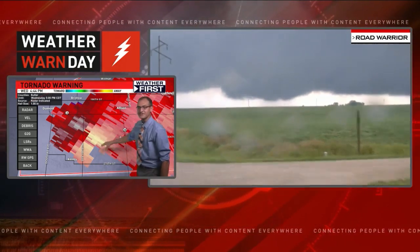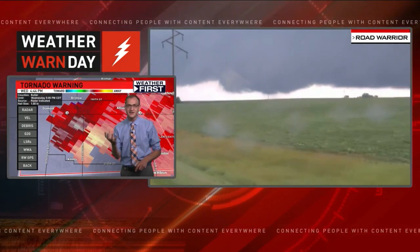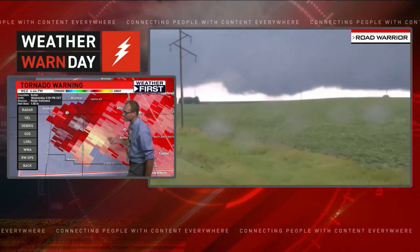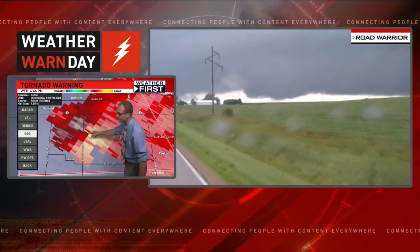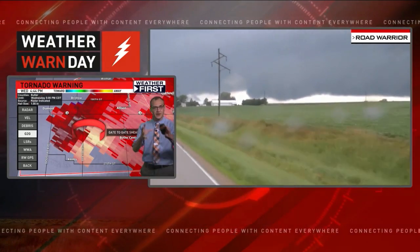Great shot there. You can see the big wall cloud there, but notice it's not connected to the ground. Doesn't appear to be a tornado in progress there, but that is very, very concerning. What I do want to pop up here is the gate-to-gate shear. Again, this is the rotation in the storm right now, 86 miles an hour, so it's strengthening again.